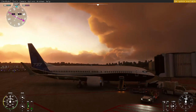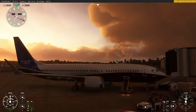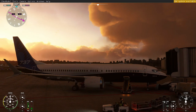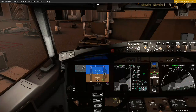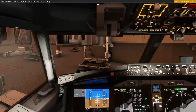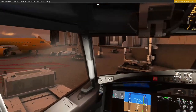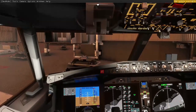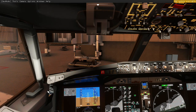So our baggage is all loaded, our fuel is done, our catering is finished, the engines are idling, our co-pilot has taken care of the checklist and our engine startup. The jetway has been retracted, so we're in a good position, ready to go, ready to start our pushback today.